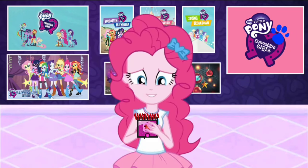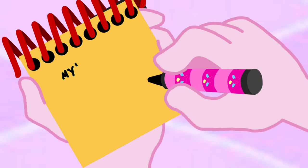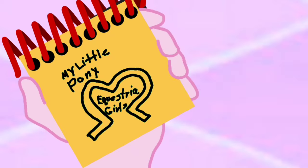Okay, so, a My Little Pony Equestria Girls logo. First, we draw the word My Little Pony. Then a horseshoe that's shaped like a heart. And the word Equestria Girls inside it. And there, a My Little Pony Equestria Girls logo.